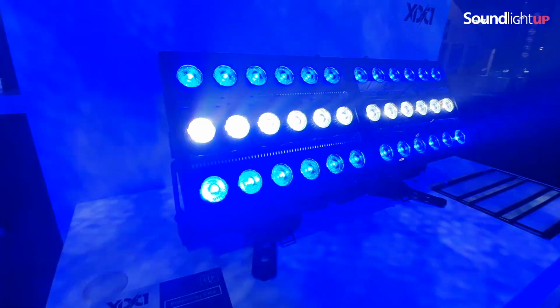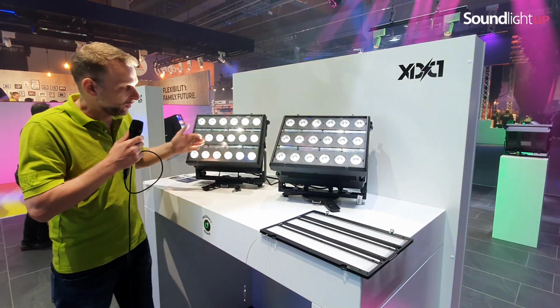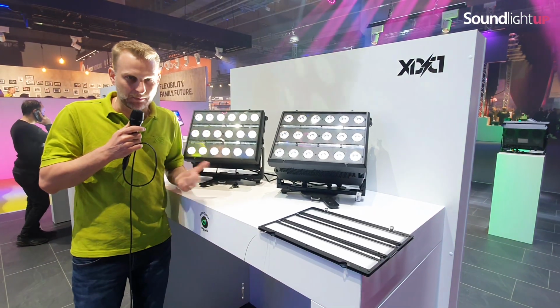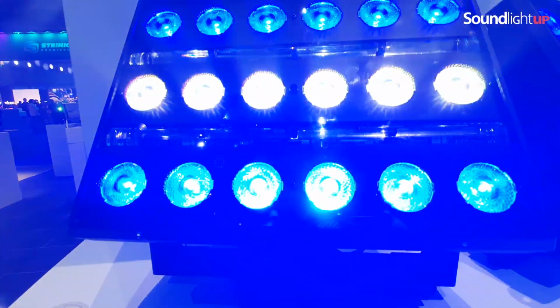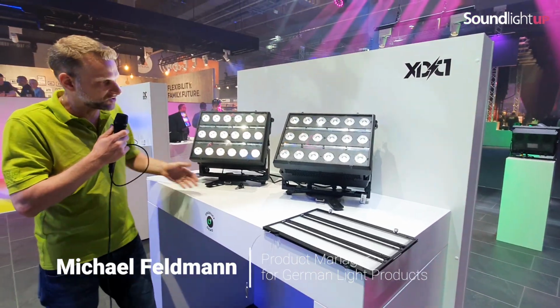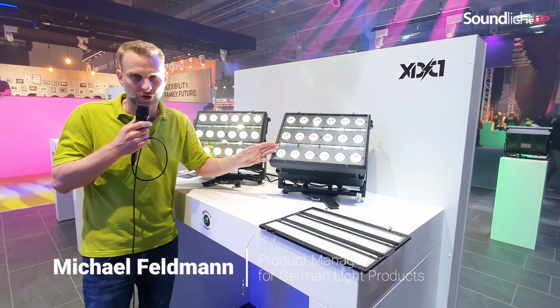Here we are at our latest product. It's called the XDC1. This product is the XDC1 IP hybrid. IP stands for IP65, so it's possible to use it outdoor in any bad weather, for festival applications or big concerts outdoor. We have a combination of a strobe again and a very powerful, good quality wash light.